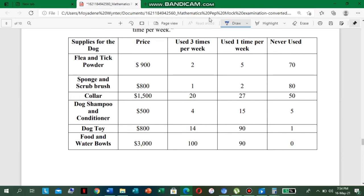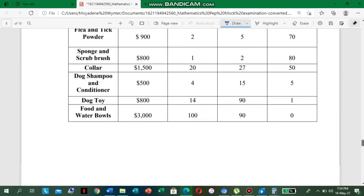Our dog should bark, all right? We don't want a dog that can't bark. Don't make no sense. That would be a dog that don't have any use. We want a dog that can bark. So we need to feed him for him to do his work, both at night and day, to make sound for the intruder. So I choose collar, dog shampoo and conditioner, dog toy, food and water bowls. I choose those four items.